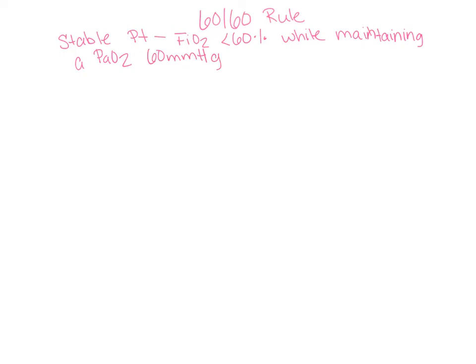So we're going to draw a flow chart. So we have a PaO2. We're going to look at PaO2. So remember 60-60. So we are going to adjust FiO2 until at 60%. So once we hit that 60%, then we want to increase mean airway pressure, or we want to increase time above baseline.